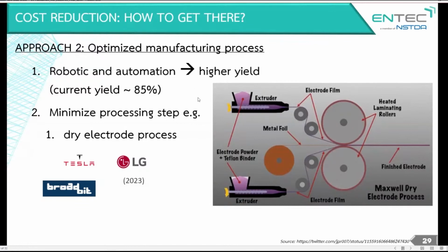Secondly, we look into minimizing processing steps. For example, there's an announcement about the dry electrode process. Companies using this process are, for example, Tesla, LG, and Broadbit. As you can see from the graph on the right hand side, here is the Maxwell dry electrode process. With this process, this will reduce the cost.